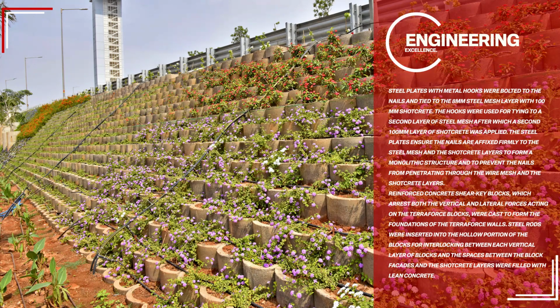The steel plates ensure the nails are affixed firmly to the steel mesh and the shotcrete layers to form a monolithic structure and to prevent the nails from penetrating through the wire mesh and the shotcrete layers. Reinforced concrete shear key blocks, which arrest both the vertical and lateral forces acting on the Terraforce blocks, were cast to form the foundations of the Terraforce walls. Steel rods were inserted into the hollow portion of the blocks for interlocking between each vertical layer of blocks, and the spaces between the block facades and the shotcrete layers were filled with lean concrete.